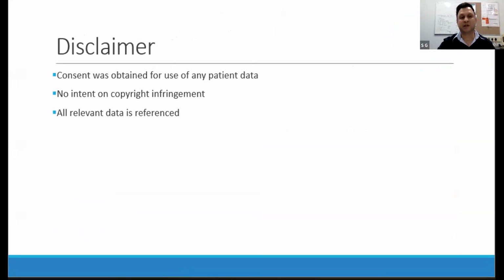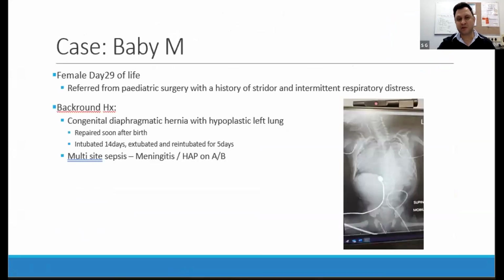So I'll begin with a case presentation of baby M, a female baby who was 29 days old, referred from pediatric surgery with a history of stridor and intermittent respiratory distress. The patient has a background history of congenital diaphragmatic hernia with a hypoplastic left lung. You can see this in the X-ray images on the right and left-hand side of the screen. This was repaired soon after birth.